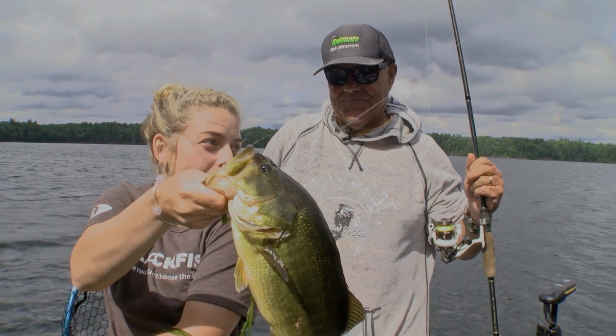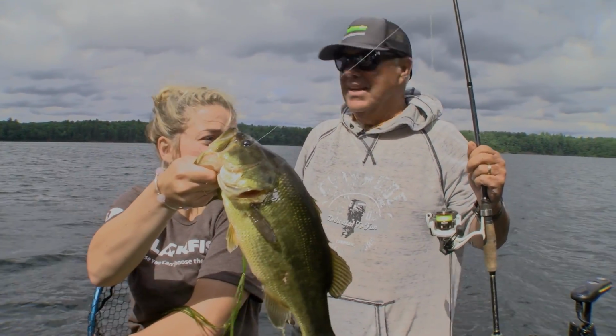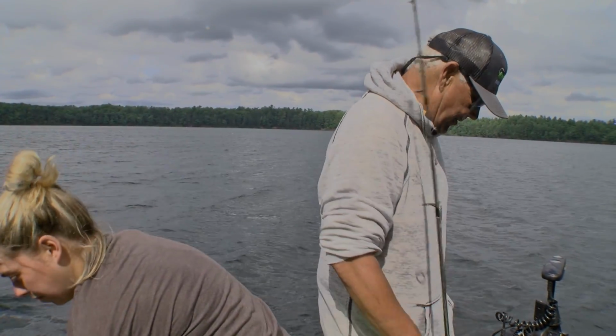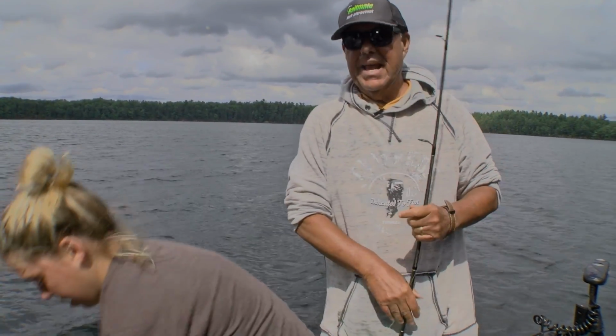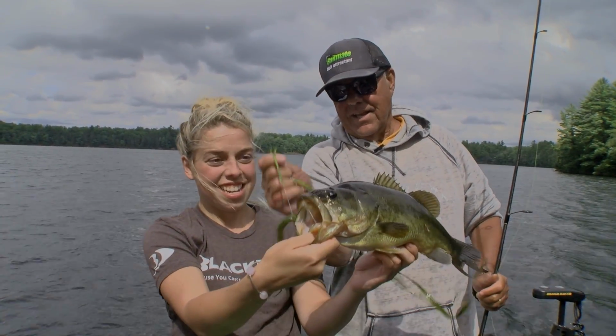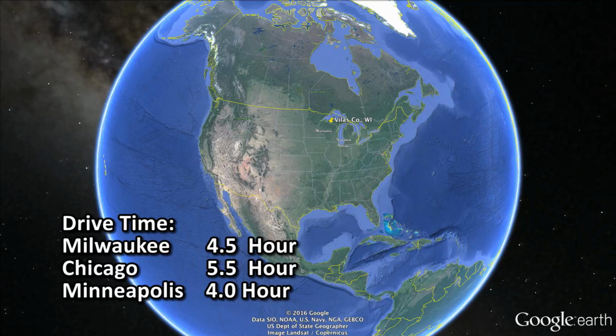Yeah, and with this wind picking up, it's tough, right? The wind shifted. It's out of the northwest now. Let me put this on spot lock here so we don't drift into shore. And casting these wooded shorelines, it's not easy. Those are fun, aren't they? Yeah, they fight really well.